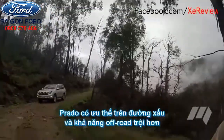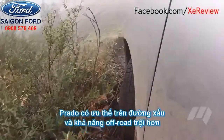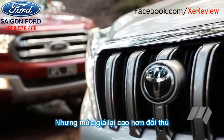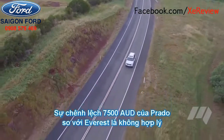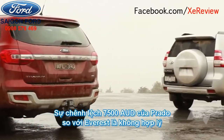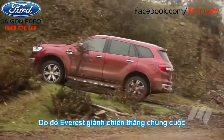The Toyota was a better vehicle on dirt roads and proved more comfortable tackling rough fire trails and off-road obstacles. It's a better off-road tourer, but one that asks a lot from its buyer's hip pocket. Spec for spec, it's difficult to justify the additional $7,500 Toyota asks for the top spec Prado Kakadu. Which brings us to our winner, the Ford Everest.